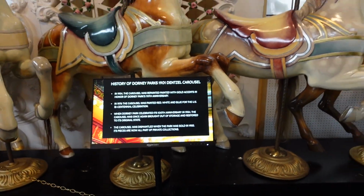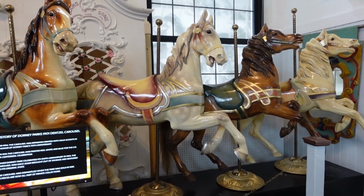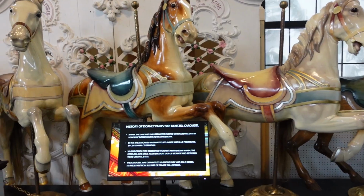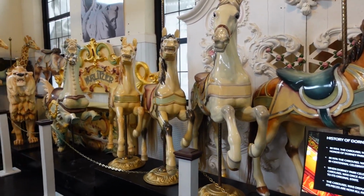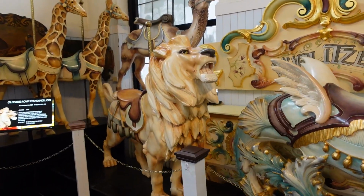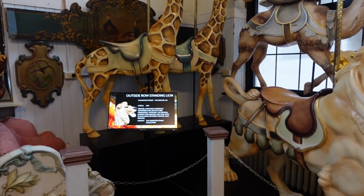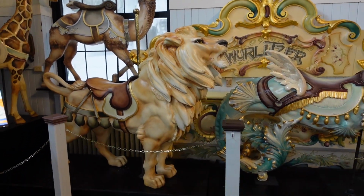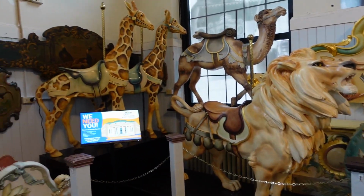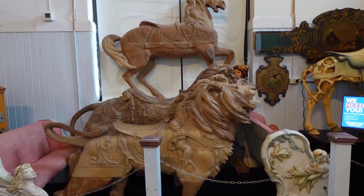Hey, well this is cool. Some of these horses are from the original carousel at Dorney Park. And I actually rode that one. It's a very nice carousel. Lion. Roar. Side row, standing lion. So standing animal is the ones that are obviously stationary. They don't move. I don't usually sit on those ones. I like to ride the ones that go up and down.